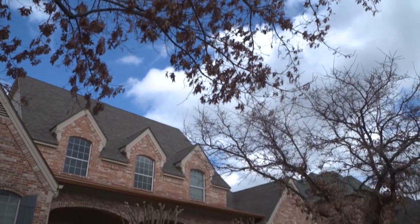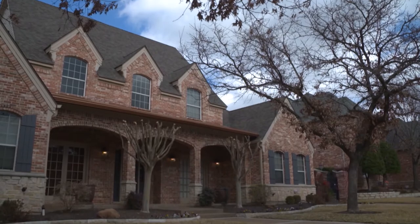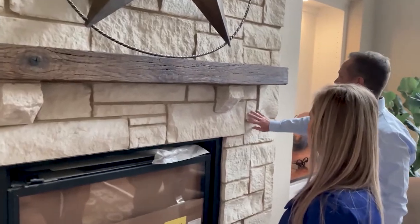Where do you turn when it's time to renovate your home? A trusted, family-run business with a long track record of success sounds like the team for the job. Meet the fine folks at Walker Properties Remodeling and Construction.